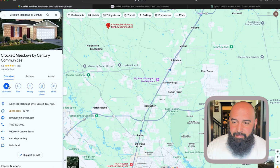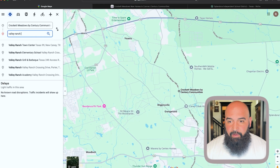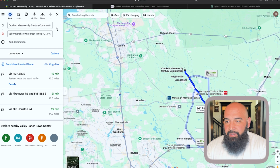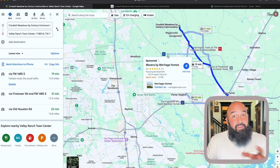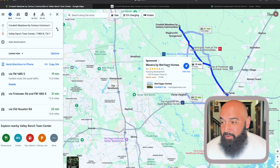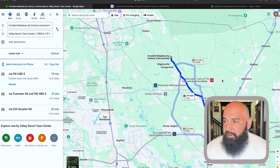It's pretty similar to everything else we've been looking at, but let's go ahead and check out Valley Ranch Town Center in New Caney. Yeah, 19 minutes. So as you can see, you're under 20 minutes to Conroe, under 20 minutes to Valley Ranch, and right around 20 minutes to the Woodlands. Although you feel like you're far out in the middle of nowhere, you're really not. You're within 20 minutes of anything you need to get to. So pretty cool location if this is something that you're looking for.